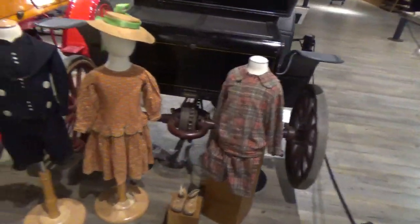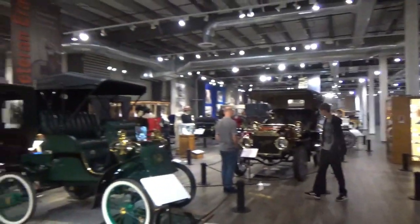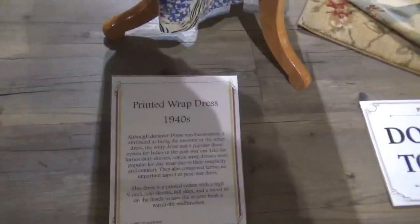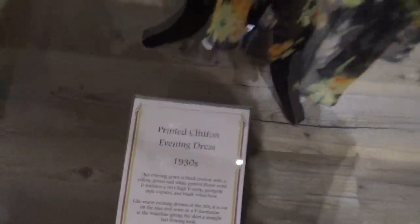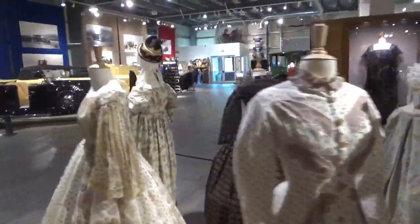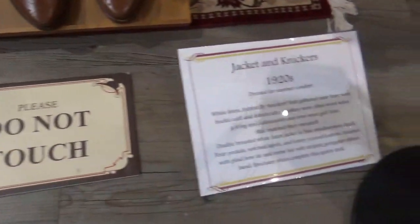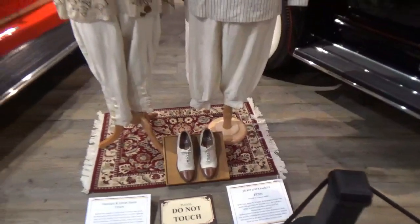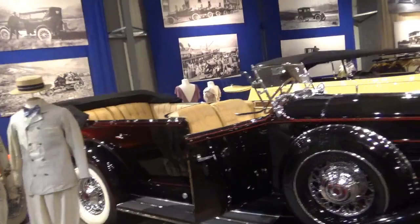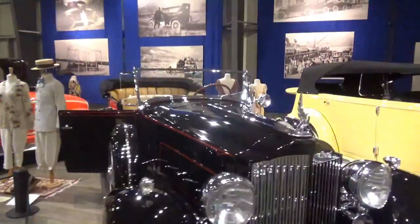There's some children's clothes. Even the dresses here have plaques telling you what they are. Here's a classy couple from the 1920s, next to their gorgeous, huge car, a '30 Packard.